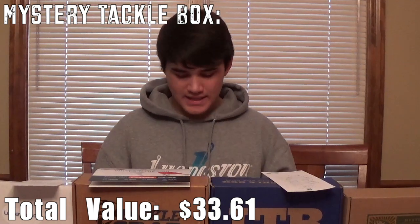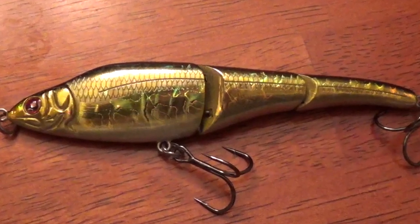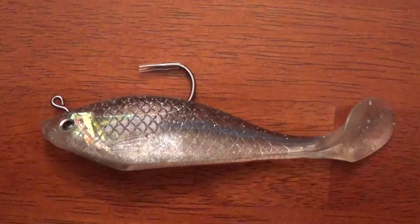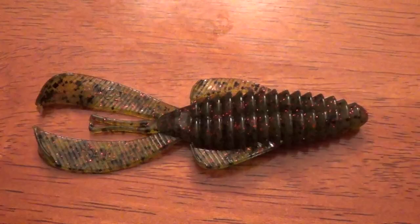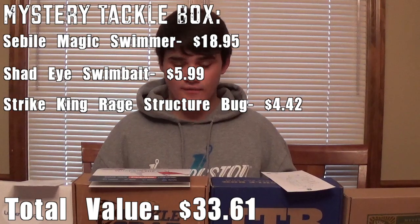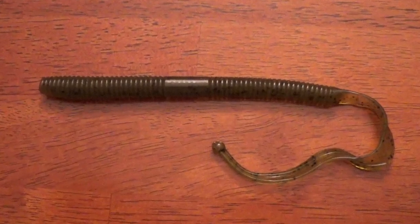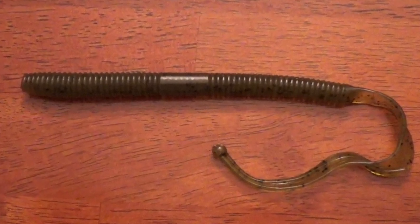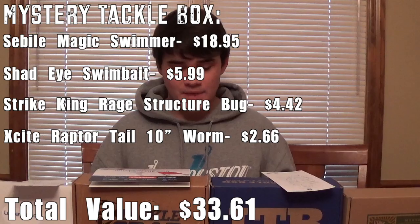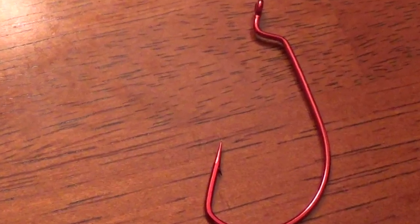$32.69. They sent a Sebile Magic Swimmer, which was $18.95, a Shad-Eye Swim Bait, which is $5.99, Rage Tail Structure Bug, but it came in a 4-pack, but a 7-pack is $5.99, a 10-inch Raptor Tail Worm for a 6-pack is $3.99, but that came with a 4-pack, and then the Big Mouth Light Wire Mustad Hooks, $3.99 for a 5-pack, and that came in a 2-pack.